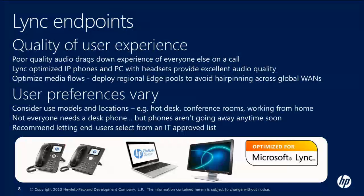Let them choose the headset. Some people hate headsets because it messes up their hair. They don't want to have a bad hair day. Some people like 2-ear headsets. Other people still love the phone. Okay?